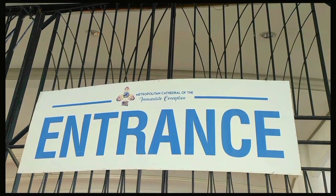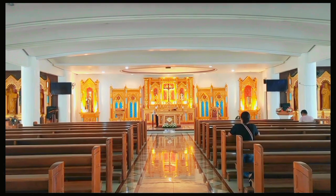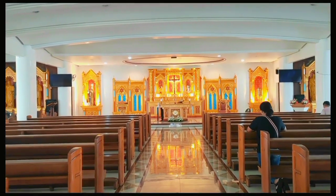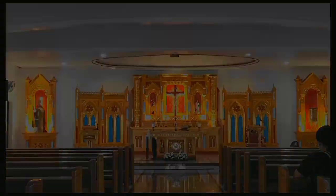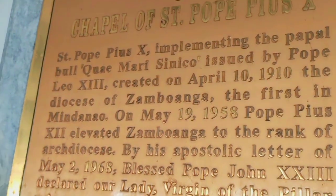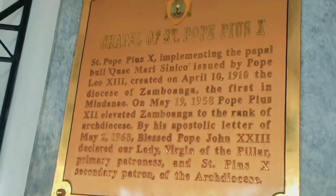In 1943, the cathedral was one of the edifices bombarded by Japanese soldiers during World War II. In 1956, the cathedral was relocated beside Ateneo de Zamboanga University, formerly known as the Jardín de Chino. The cathedral located at the Plaza Pershing was made of wood and concrete.